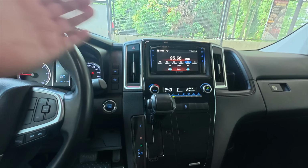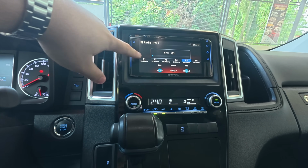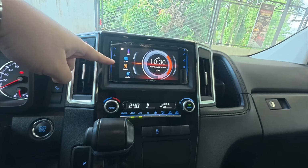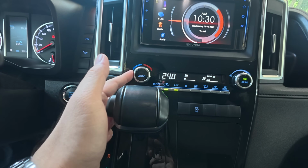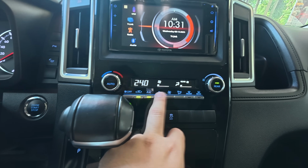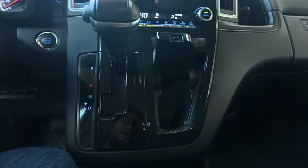As huge as the dashboard is, look at how ironically small the center console is. This looks like an antiquated infotainment system that has no Android Auto or Apple CarPlay. And below this infotainment system, you have your controls for your air conditioning. Here's your thermostat, a fan control for your rear passengers, and the fan speed control for the front passengers are these two buttons. There is a single button for traction control, and below that, you have another storage space.